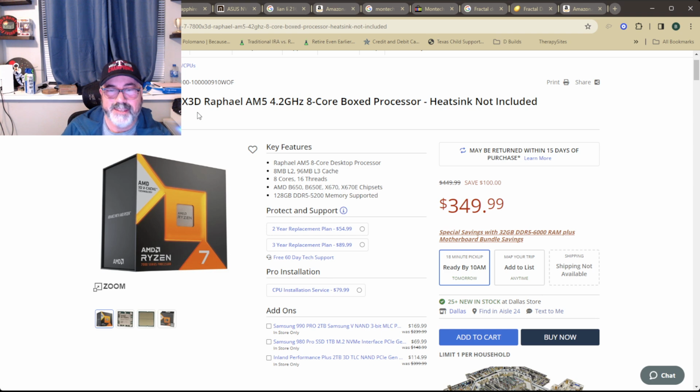Anyway, the 7800X3D seems like it's a really good chip. It avoids the pitfalls of the 7900X3D and the 7950X3D simply because it doesn't have two CCDs, or CCXs, I forget what they're calling them these days. It doesn't have the two chips where one has V-Cache and one doesn't. All of the cores on this chip have V-Cache attached to them. It's only one CCD because it's only 8 cores, 16 threads.